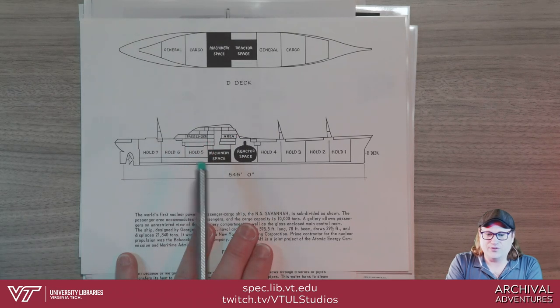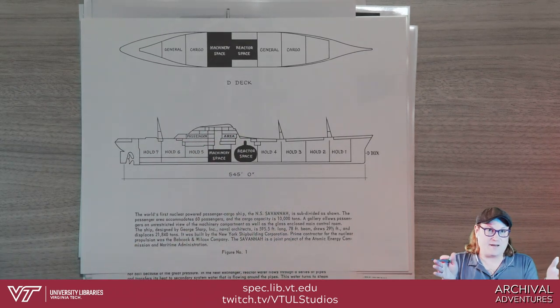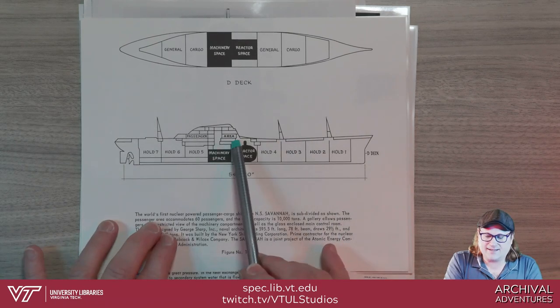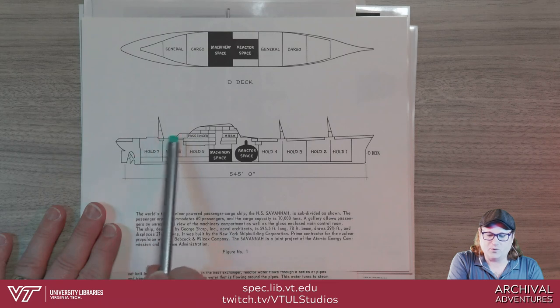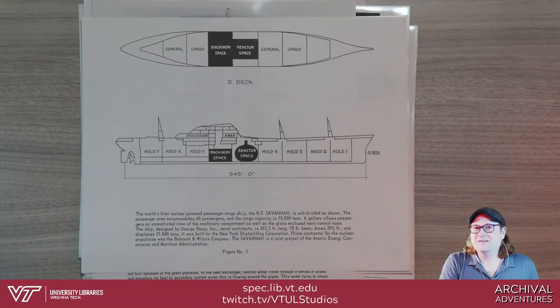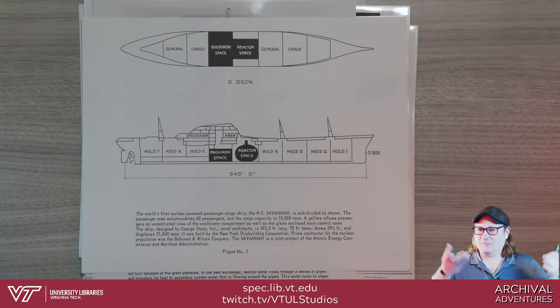And just this area here, that's the area that passengers were allowed, except that on A deck there's also, on top of the deck area, an outdoor area where the swimming pool is back here somewhere. Yeah, seemed weird to me too. I'm not sure I'd be comfortable with it.